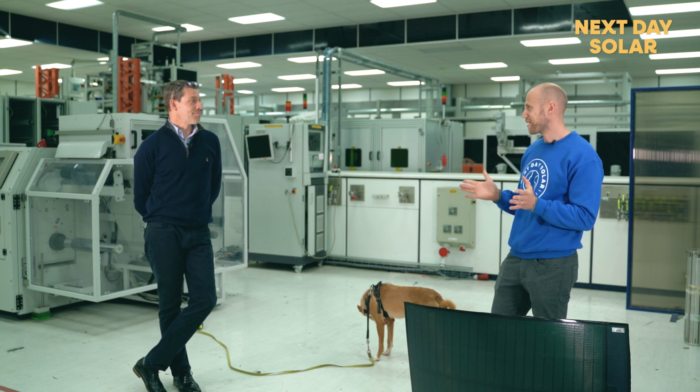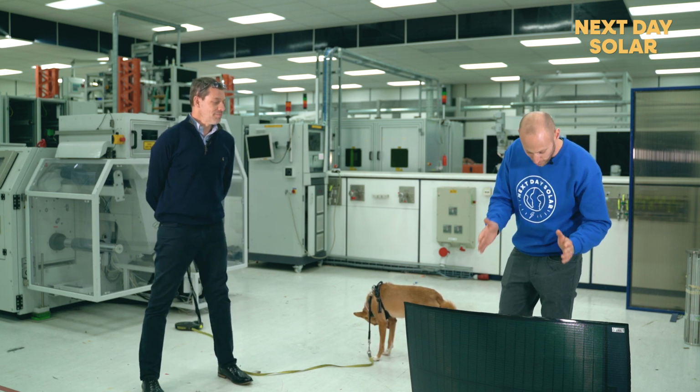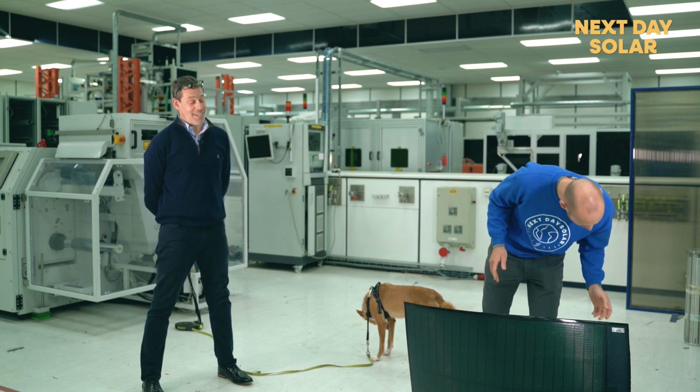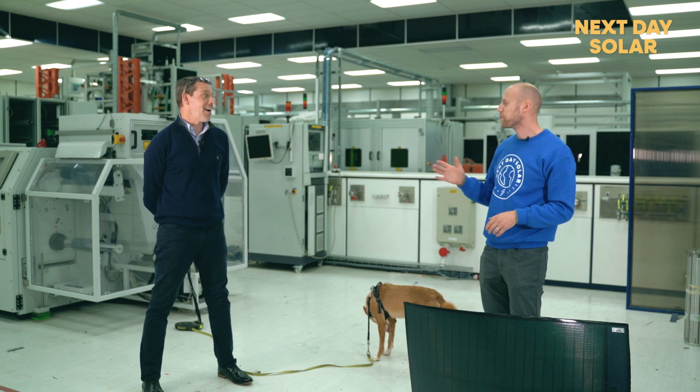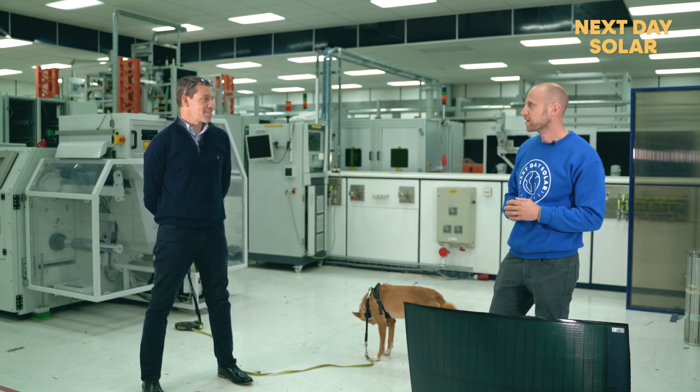Well, thank you for showing us around the factory today. My pleasure. Thank you for showing us all the production process. It's been amazing. And we now know a lot more about this amazing, do I call it a BIPV Co panel? I think it's BIPV Co. I'm just a division of BIPV. So BIPV is the real brains behind this. I'm just a division of it.